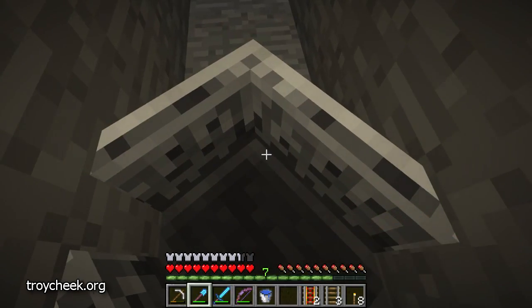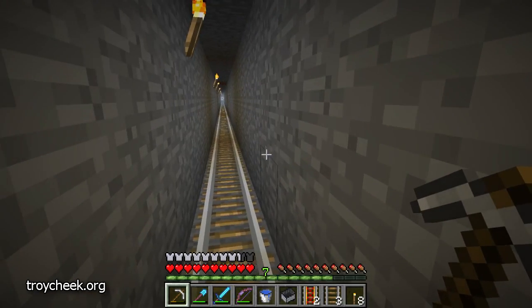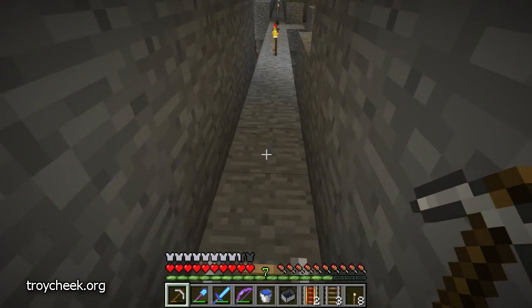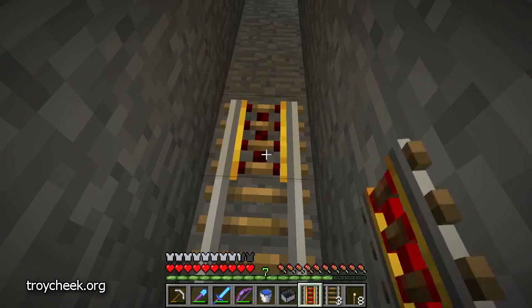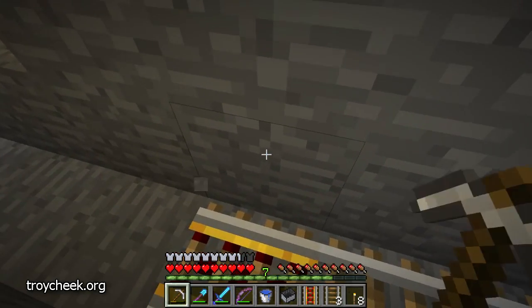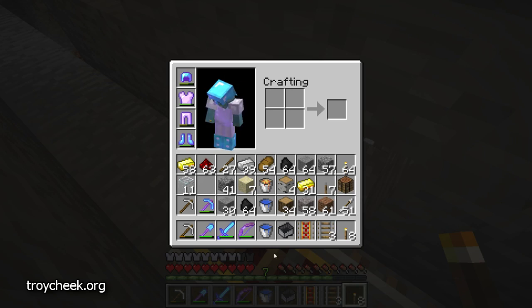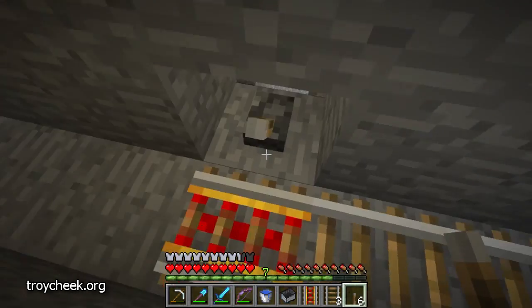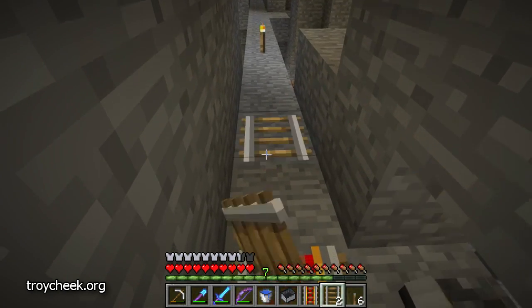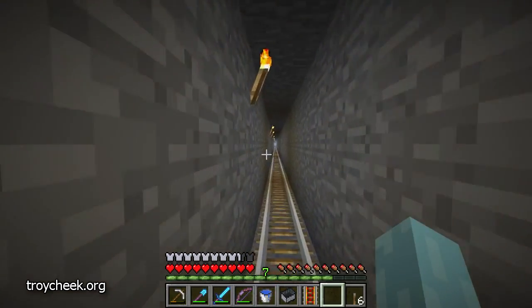Hey, we don't need that. That went a long way on just one boost. And I'm going to put a little booster track there just because I want to, but where's our levers? Because I think we were just starting to slow down a little, and that should keep us going for a while. Oops. So now I need to go back and get more track.